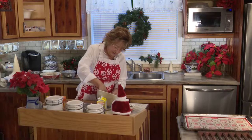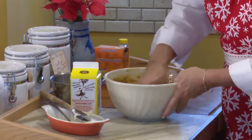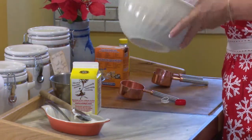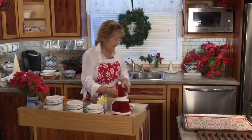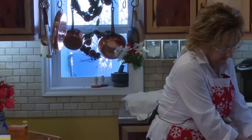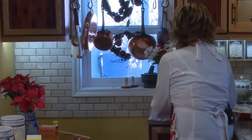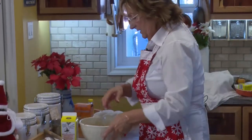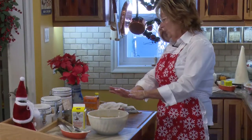It's really nice to use the old bowl from Jack's mom, from my husband's mother, from Holland. Interesting, ergonomically perfectly designed. And you know, nowadays, they don't think about that. When I say ergonomic, what I mean is that the feel when you're working with something, it's got the perfect feeling in it. Okay, now I've got all the wet in there.